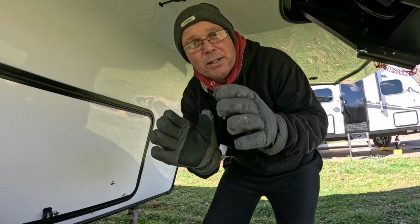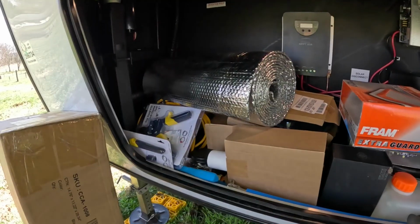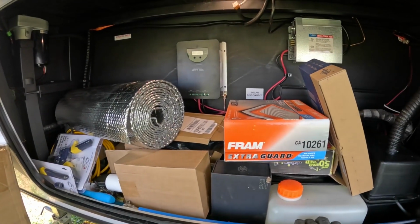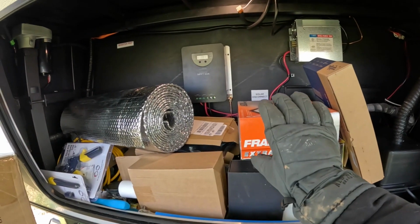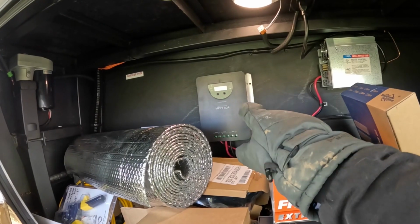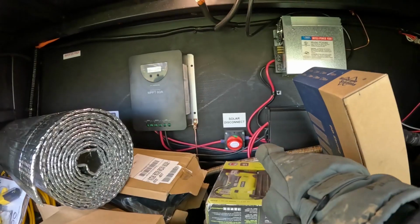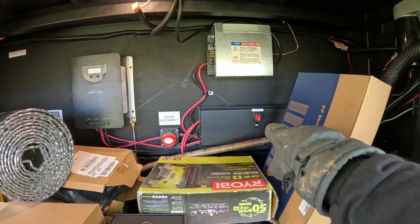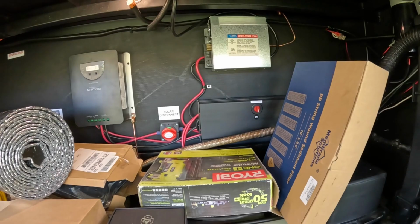We are under the front of the 5th wheel here. First thing I want to show you is the front storage here. Don't mind my mess either. I was too busy throwing everything from the Transcend into here, so I have to organize all of this stuff. But I did want to show you, it does have a 60 amp Furrion MPPT solar charge controller. That right there is the solar disconnect. It has already like a DC bus bar in here. I haven't got in there yet, but that's pretty neat.